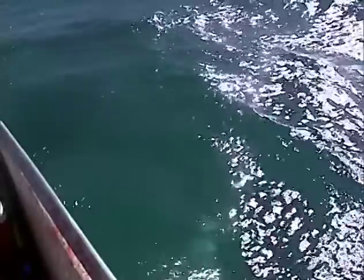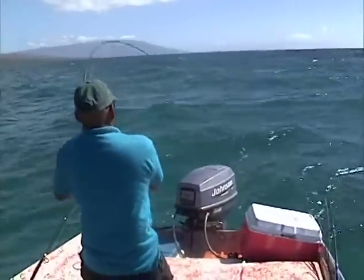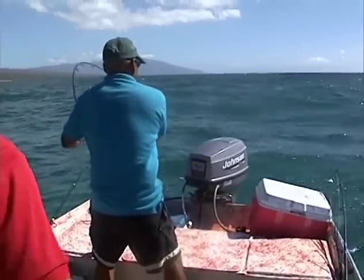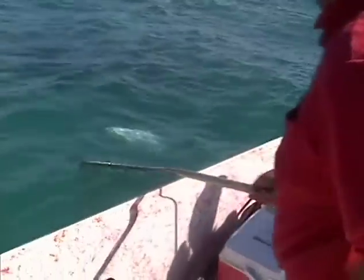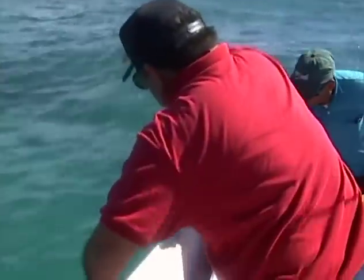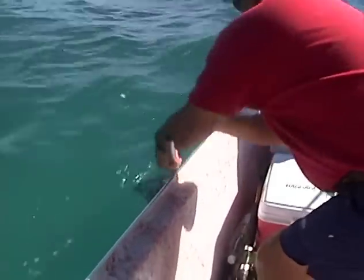Time to see some color. Kimo, stay on this side. Okay, I'll balance off. Bring him around the other side of the boat if you can. Let him swim around. You get him on the lee side, even better this way. Watch that propeller. Here we go. Hang on. Hang on.